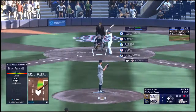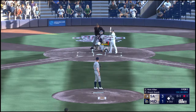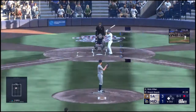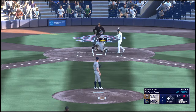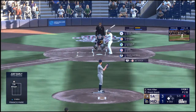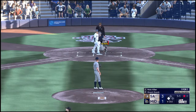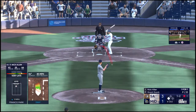One down. And here is Nick Allen. He's already homered in this game. Shortstop. First pitch, and that's in for a strike. And the 0-1. Just missed. And a count 1-2. Some real good life going through the zone on that one. McDonald takes his lead at third with one away.